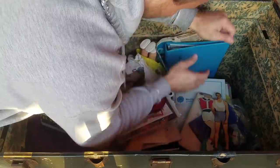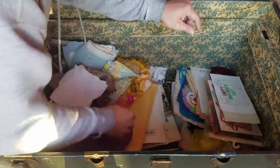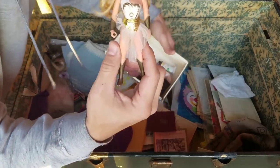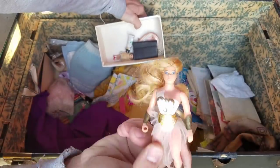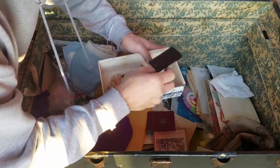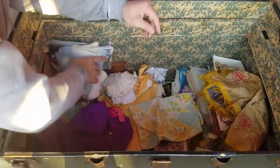Okay. A lot of this has to be gone through with a fine-tooth comb. Another baby. And that's very difficult to do while on camera. Oh my goodness. You guys thinking what I'm thinking? She-Ra. Isn't that She-Ra? I'm almost positive that's She-Ra. Yes. Oh my goodness, yes. Oh, yeah. Oh my goodness, how lucky did we get?